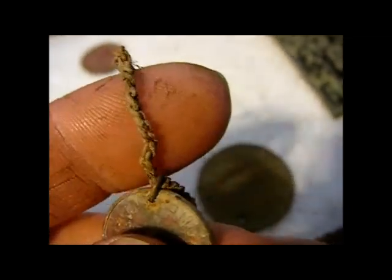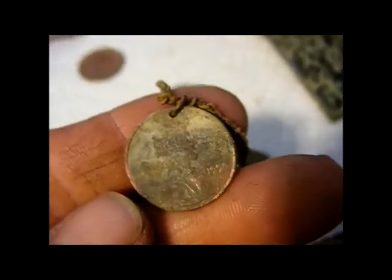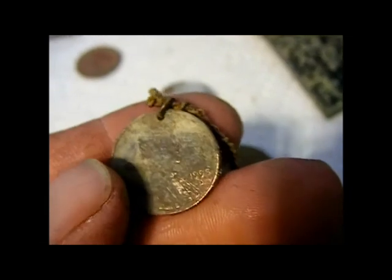And I guess this is the find of the day here. 1998 zinc penny necklace. But that's what we found. Pretty good trip over there.